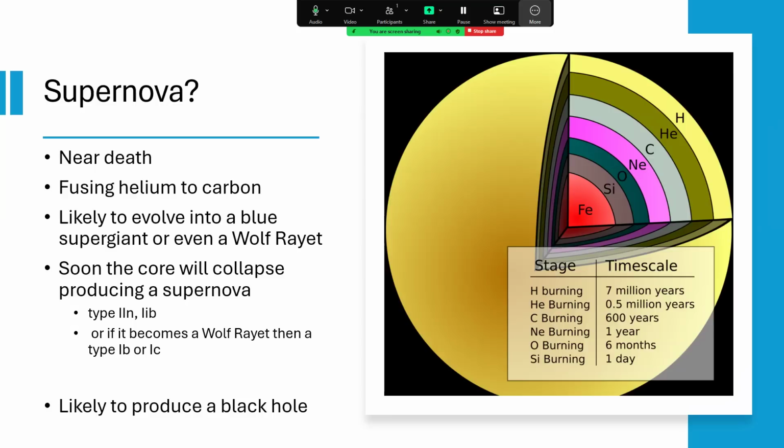And this gravitational collapse frees up an awful lot of gravitational potential energy, probably also creates a storm of neutrons and neutrinos and gamma rays, and those rip out through the star and blow the outer layers apart in an enormous explosion. And depending on exactly the way that this decides to explode, we'll either see a type 2N, type 2B, or type 1b or 1c supernova.